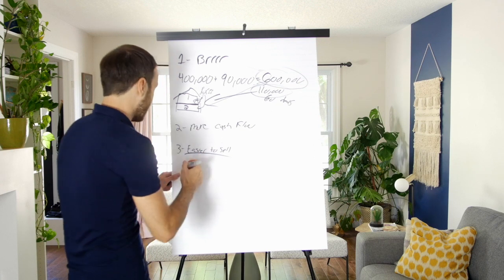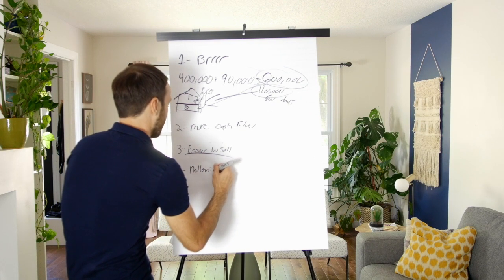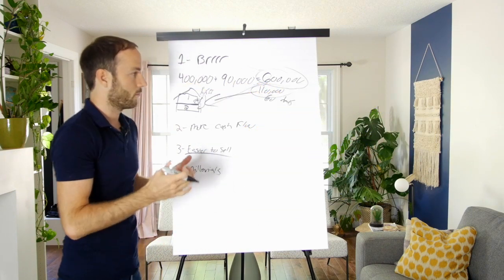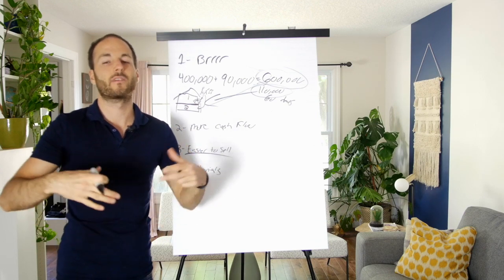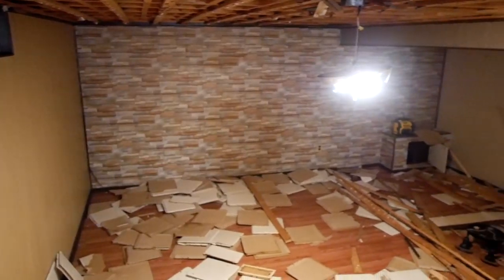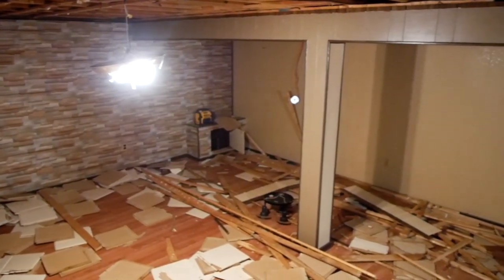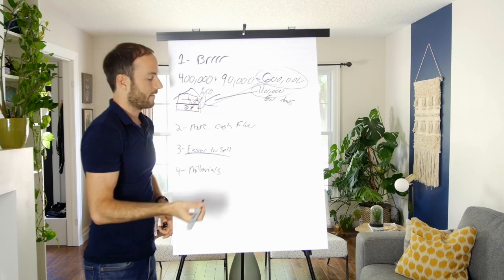The last reason why these are so good as well is that millennials will buy them, to house hack, which is another great investment strategy. So if you're a young real estate investor trying to build a name for yourself, trying to build your portfolio, right? You could buy the single family home, convert it yourself, you live in the basement or whatever, and you rent out the top floor and hopefully you're living for free, right?